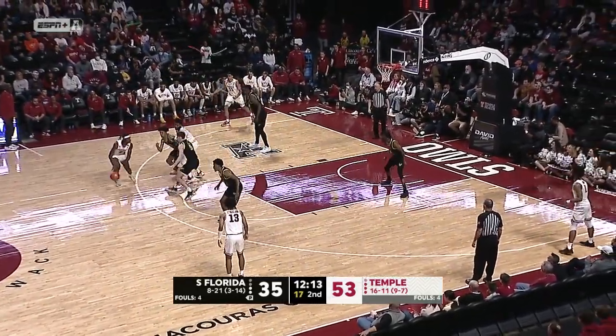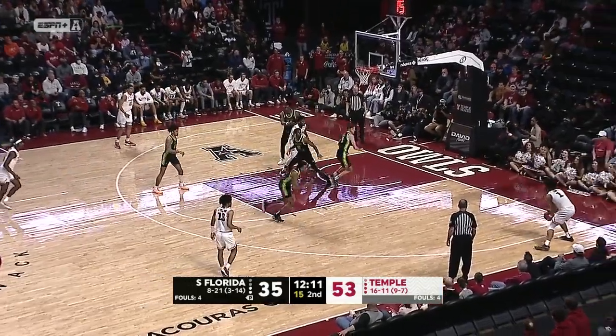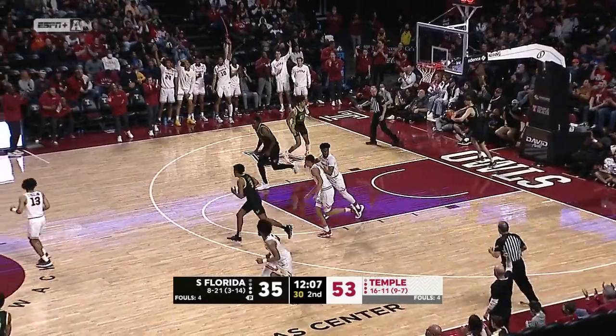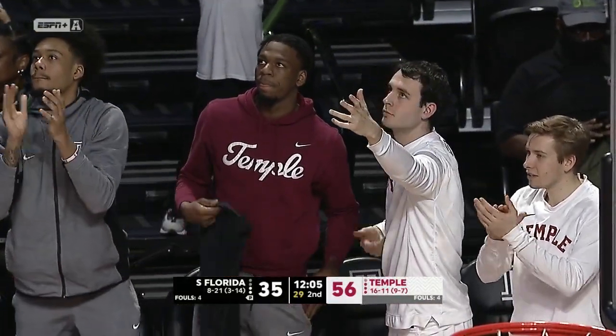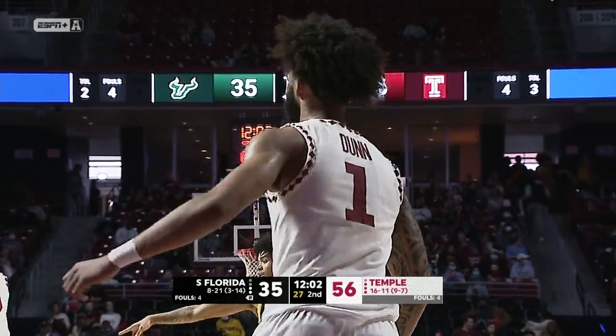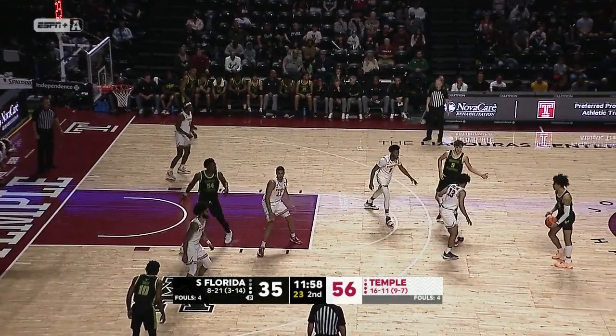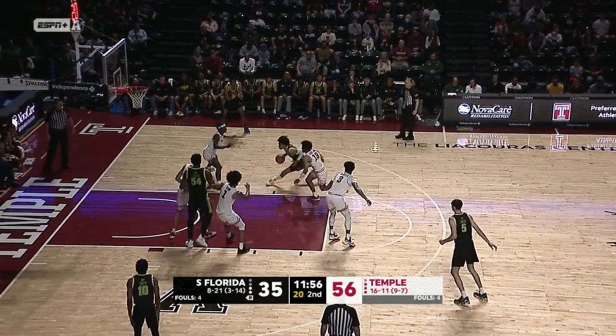White on the wing. Now they get it over to Damien Dunn from the corner, and he bangs down a 3. He's got 23 points, and Temple leads it by 21. Temple's switched up a little bit off pick and rolls. They're hitting the dive guy, the big guy. And if he's not finishing, he's skipping it to the other side for 2 points.